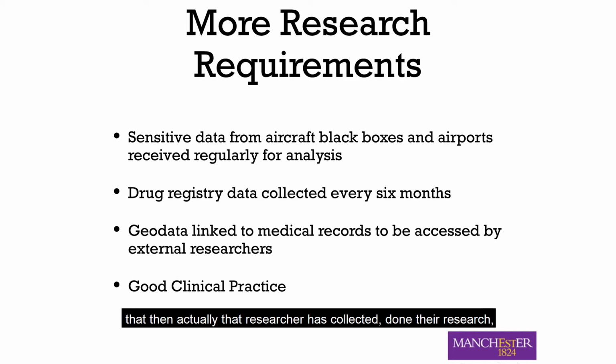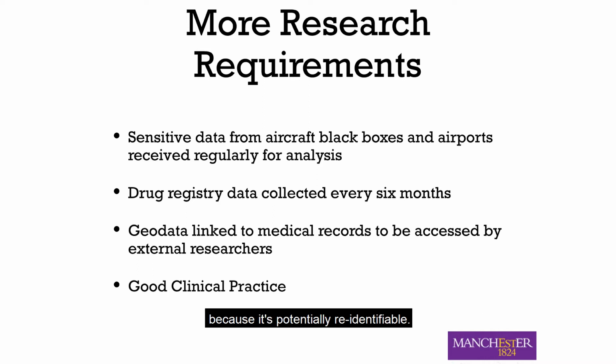But then that researcher has collected their data, done their research, and says, I want this data set, I want other people to use it. But I also want to guarantee that the wrong people don't use it, because it's potentially identifiable. So we've got that challenge. And finally, you've got GxP, or Good Clinical Practice, which is a set of guidance particularly around pharmaceutical companies, which is basically a whole set of audit requirements. It's not really security as such.